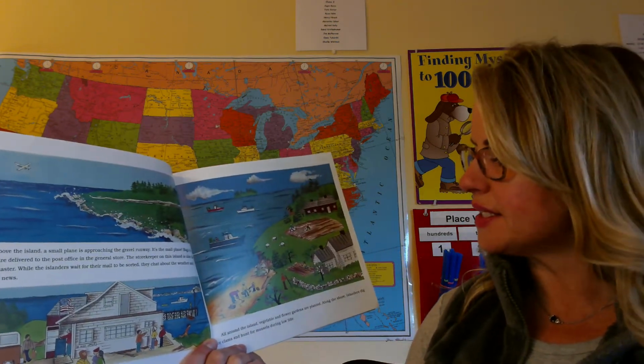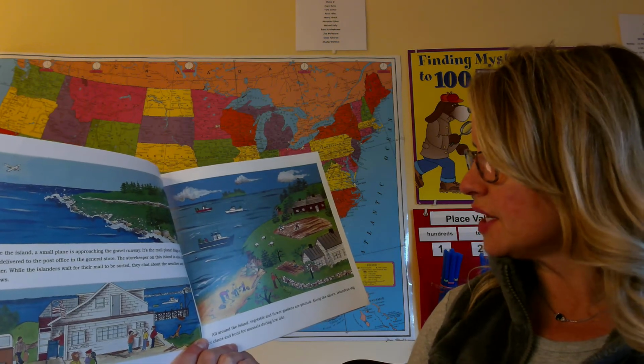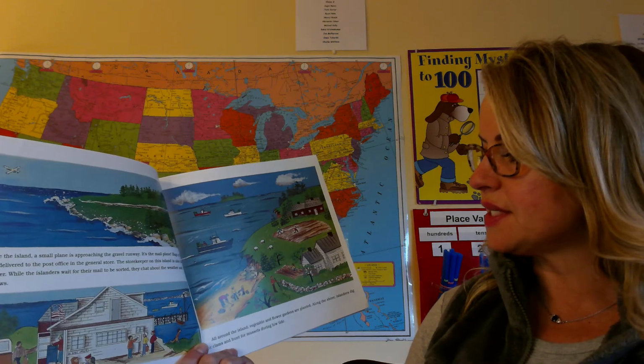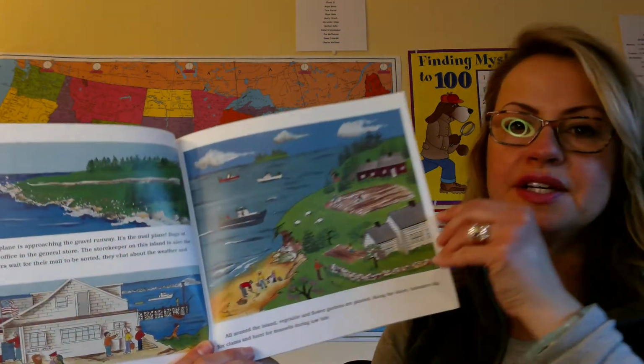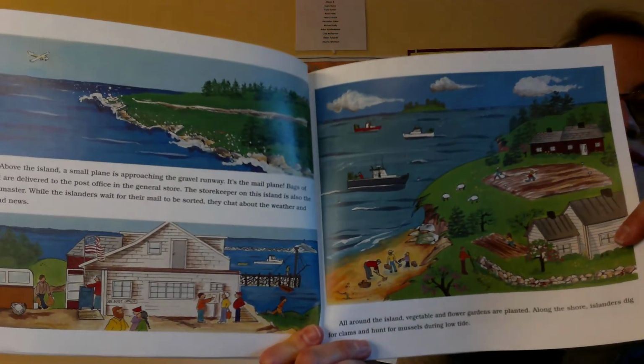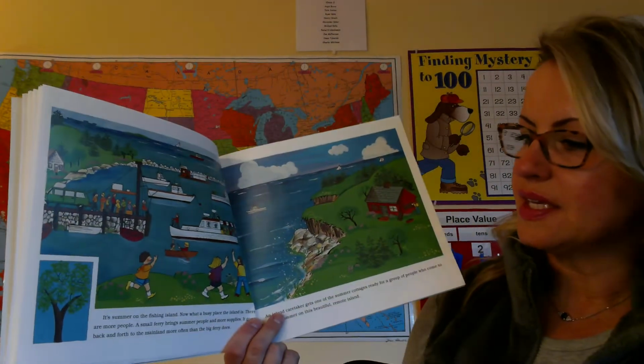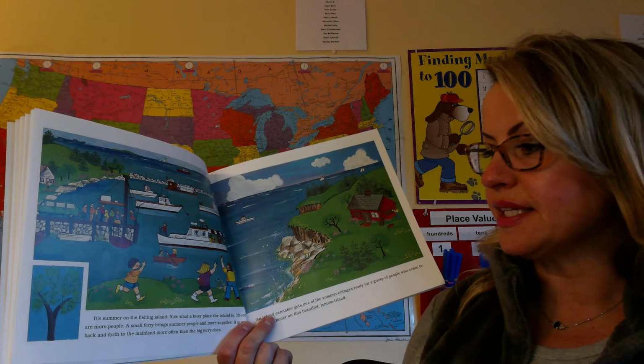All around the island, vegetables and flower gardens are planted. Along the shore, islanders dig for clams and hunt for mussels during low tide. That's a really fun thing to do when you're at the beach. It's summer on the fishing island.